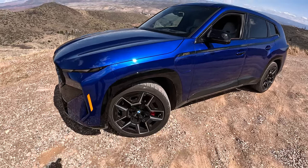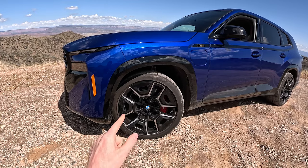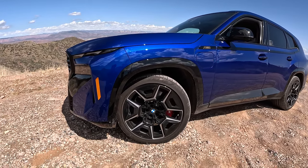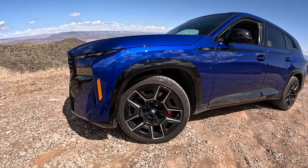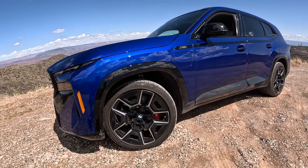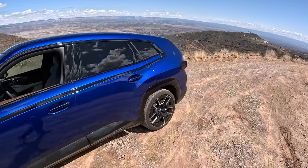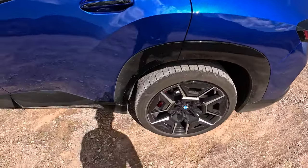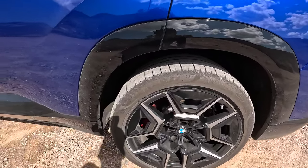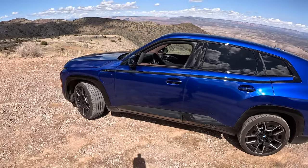We are rocking 22 inch wheels, but 23s actually come standard. You can get the smaller wheels as an option if you want a little bit better aerodynamics and maybe performance as well. I gotta read the press release again. All I know is these are wrapped in 275/40R22s in the front and huge 315/35R22s in the rear. Pretty darn impressive. Those are Pirelli P Zero summer tires on this thing as well.